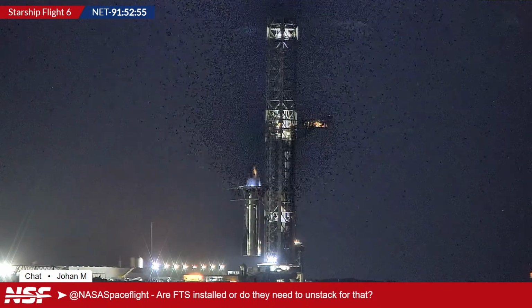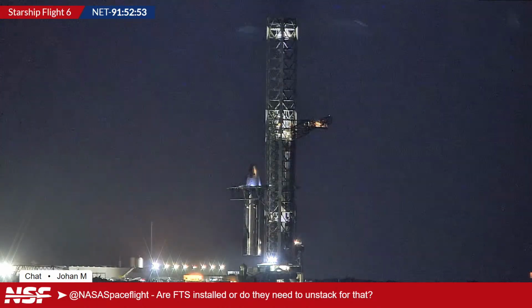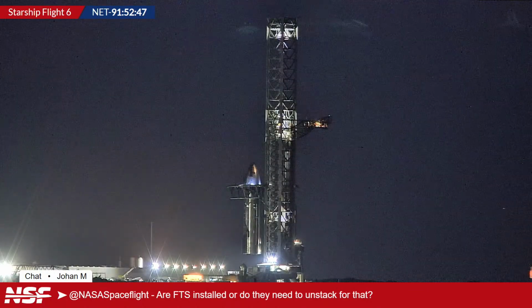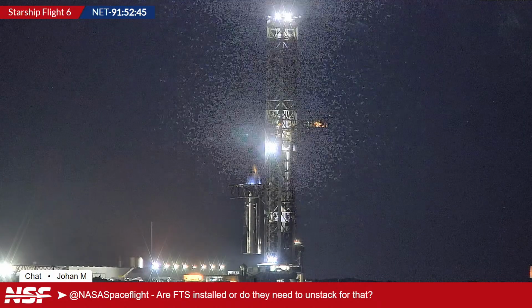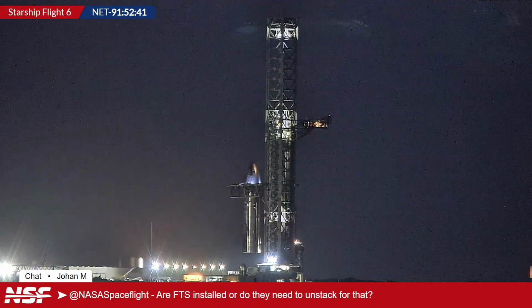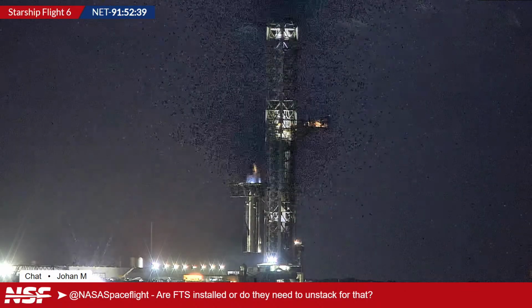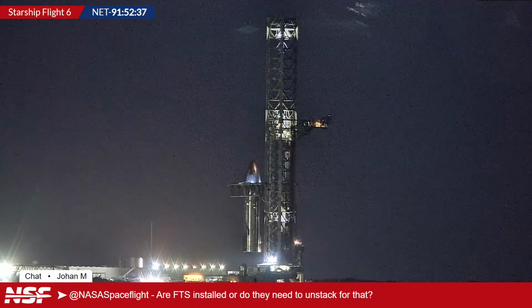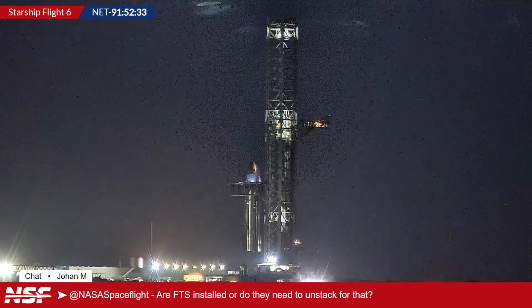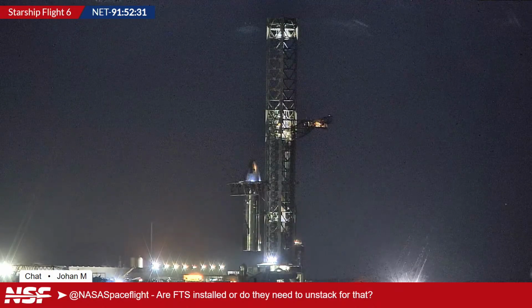So my guess is that there's no FTS on this vehicle, and we will see a destack for installation of FTS. That said, there is still that slight possibility that they did do it in the bays, and I am totally wrong. Yeah, I mean, it's possible. Never say never, right? And there you can see the ship lifting into the air.